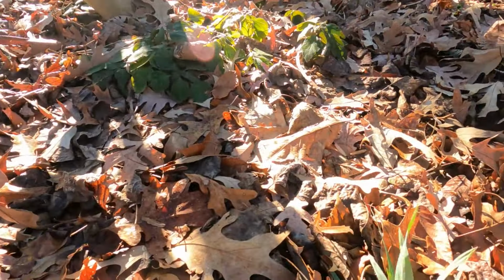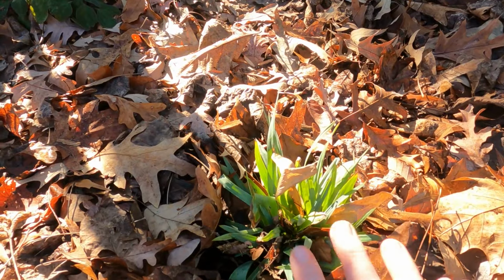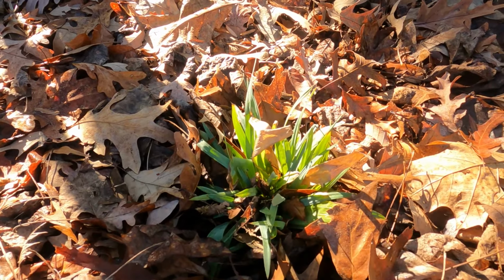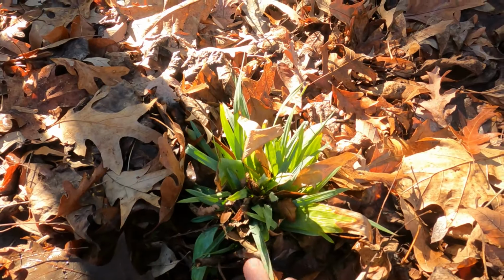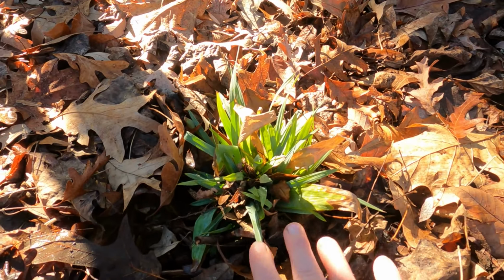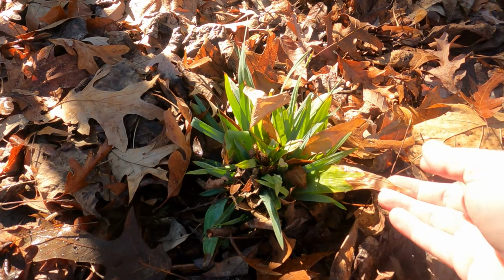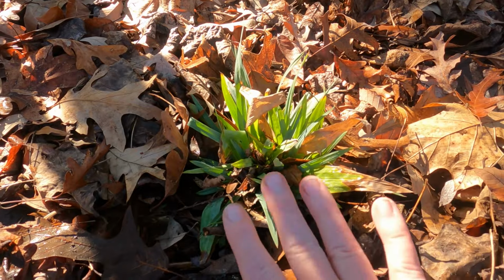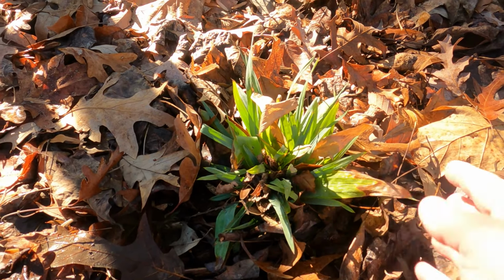Here's another Carex sedge in the middle of January. This one is, I think, satin leaf sedge. It's so pretty. It reminds me of plantain leaf sedge, but with a very muted, matte look to the leaves.